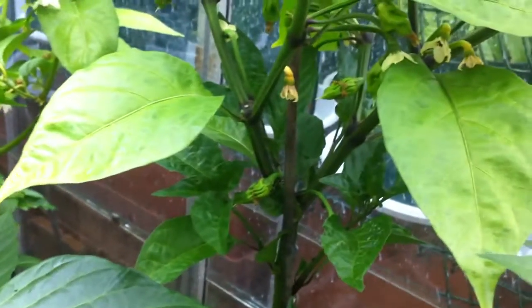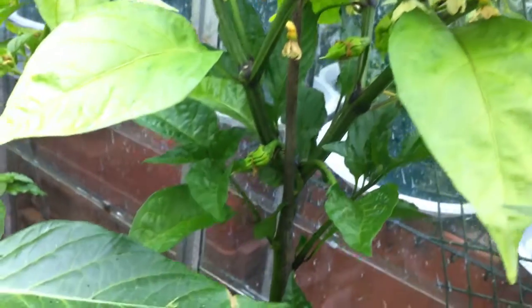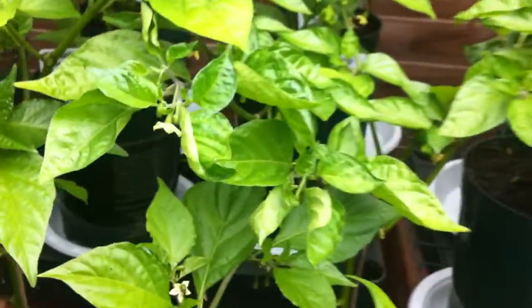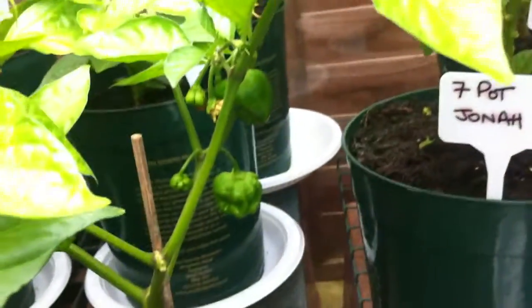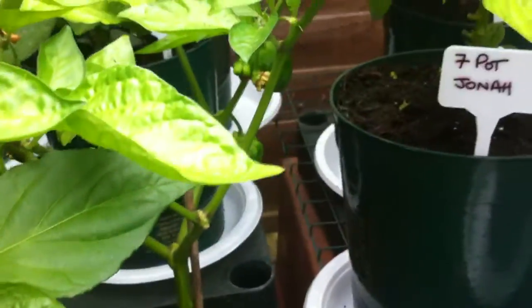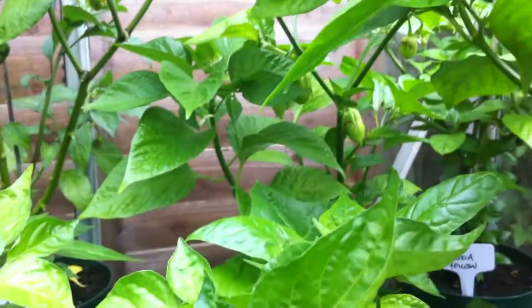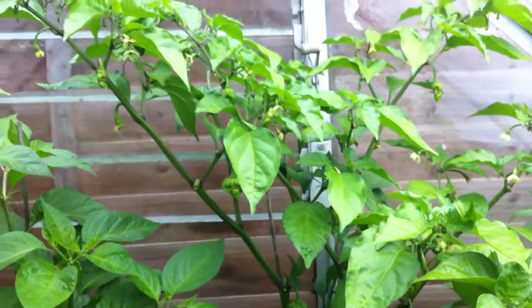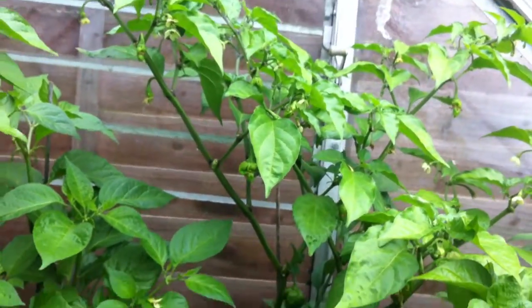What have we got here? Padron primos, so it's got some primos coming in here. Never grown primos before, so we'll see what happens there. Got some brain strains there. What's that? White fatalis in the distance. Not sure what they are, I can't see. It's just a mixed super hot up there, unlabelled.